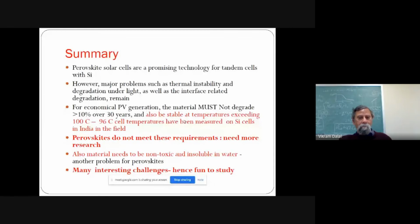Not all. There are many solar cells in India of uncertain parentage, which, in other words, people took shortcuts that are degrading a lot more, but the best ones are degrading 10% over 30 years. And they must be stable at temperatures exceeding 100 degrees centigrade. I already told you they measured 86 C at 40 degrees ambient, which is 96 C at 50 degrees ambient. Perovskites do not meet these requirements.